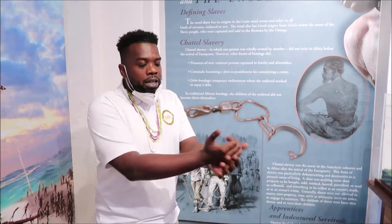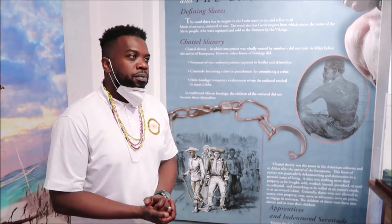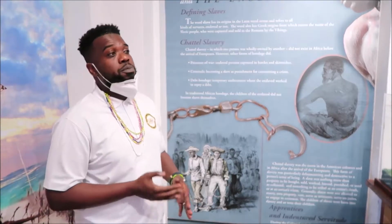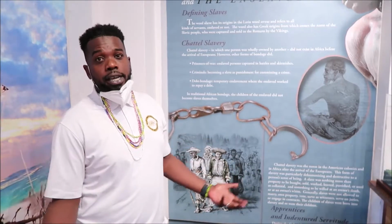And essentially, chattel means that it just strips you of all humanity. You understand? And there are very few instances in human history that can compare to that in terms of the deviance and the level of savagery that many of our ancestors experienced. Now, on one side of it, of course, it speaks to the strength of our ancestors, how strong we are.